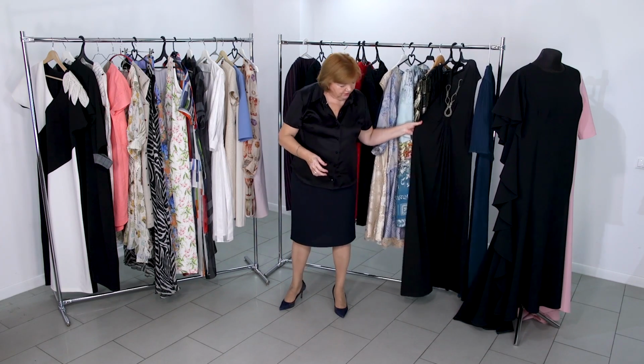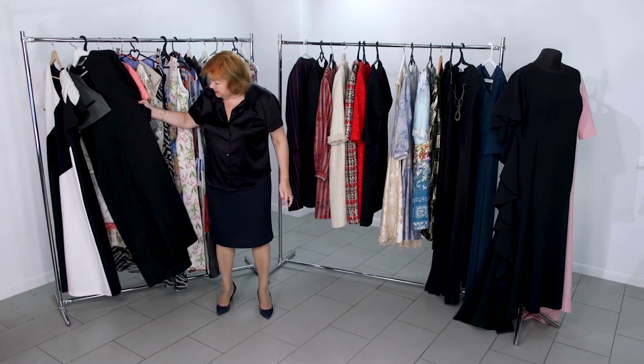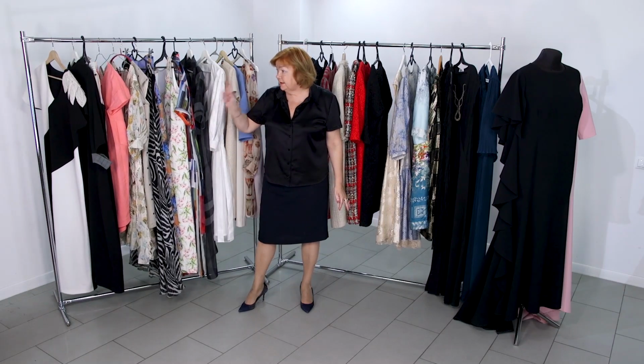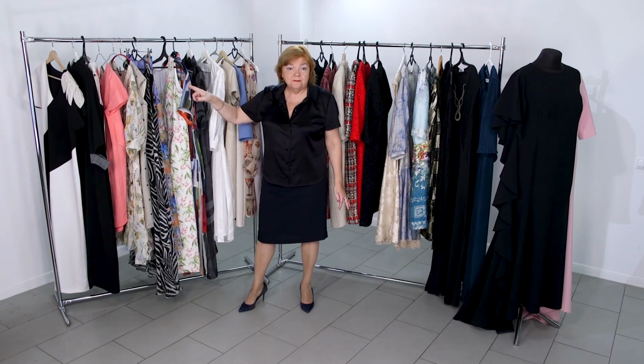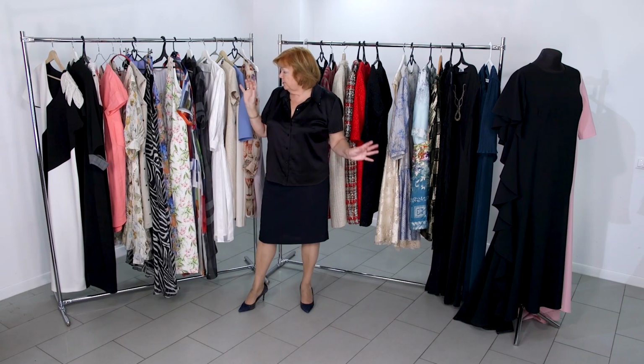And this one is of an Italian fashion brand. Other dresses are made according to the 10 measurement cutting system, except for the Gucci style dress. It was made without a pattern.